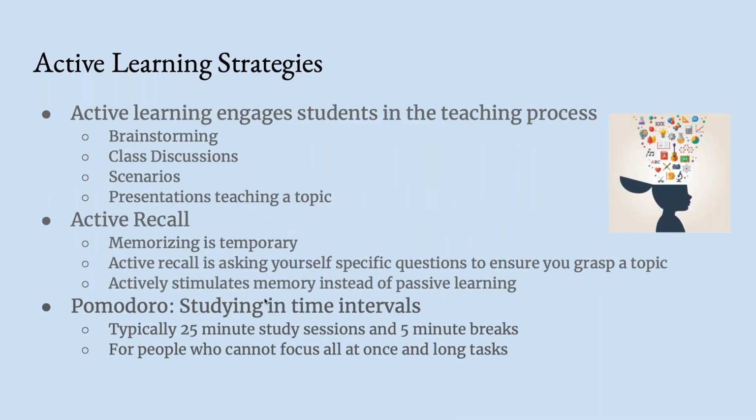So what we really want to emphasize is active learning instead of passive learning. Some active learning strategies can help students engage in the teaching process themselves and take the pressure off the teacher and put it in the students' hands. So the students can take the reins of their own learning.